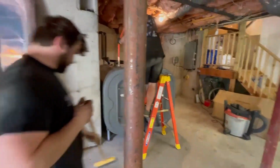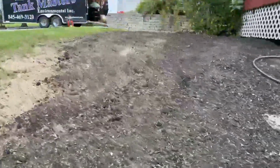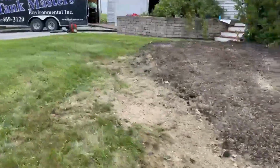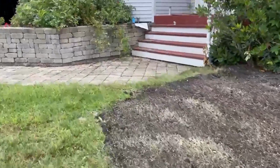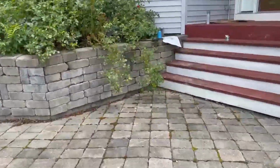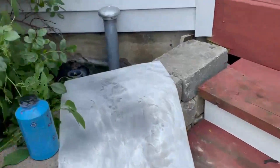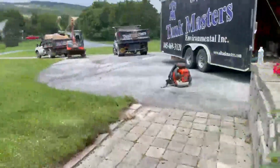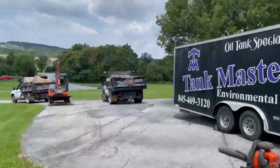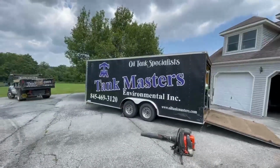Mikey's sweeping up right now. And we come back outside here. Everything is all seated now. We got the vent pipe in. We're gonna put that fill on right there. We'll paint that, cover it back up. Nice work. As always, it's another fine job. Tank Masters Environmental.